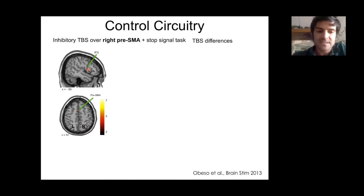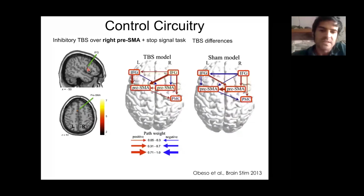But how was this modulated in a circuit? Well, we also did effective connectivity analysis, and showing the theta burst model and the sham model, they indeed show differences between the regions. So after knocking out the right pre-SMA, a more predominant left hemisphere activity was seen, and a change also in the directionality and the positiveness of the pre-SMA to motor area was seen. So in the sham model, there was kind of this inhibition of the motor area from pre-SMA, but after receiving pre-SMA stimulation, this was reversed.